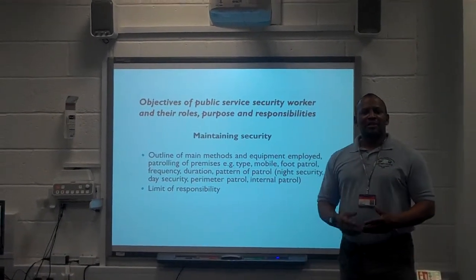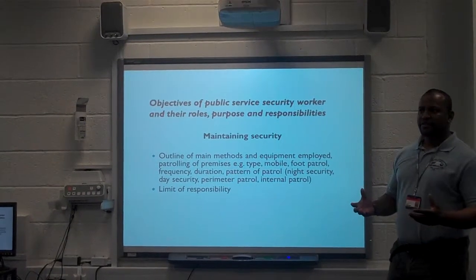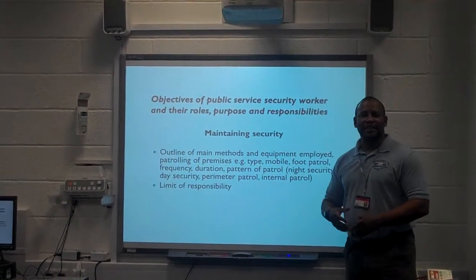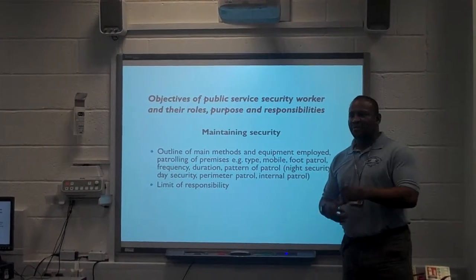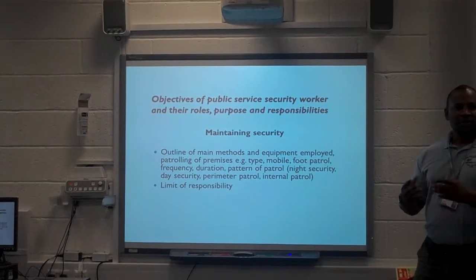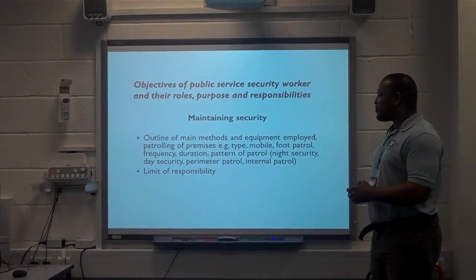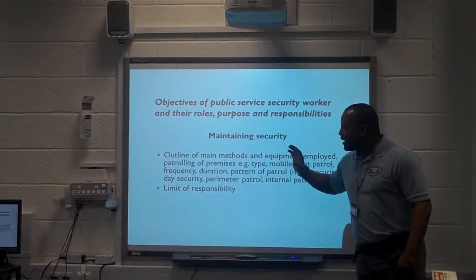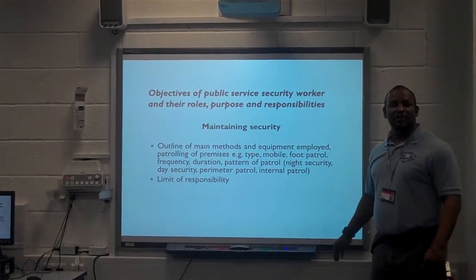The limit of their responsibility. Private security industry are not going to have the same limits of responsibility as the police, and the police again is going to be different to the armed forces or customs and excise. So it's important to investigate the limits of responsibility for the organisation that you're going to be talking about.